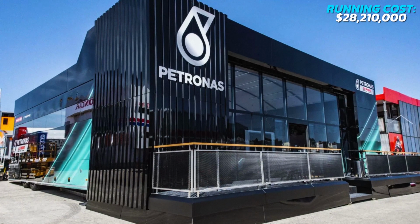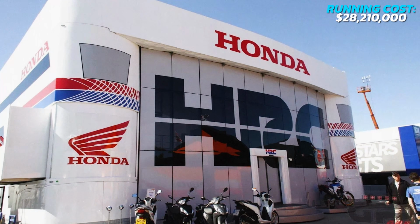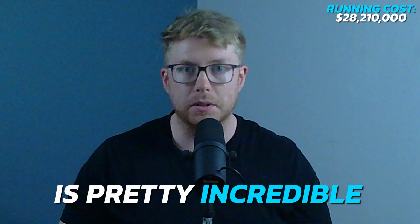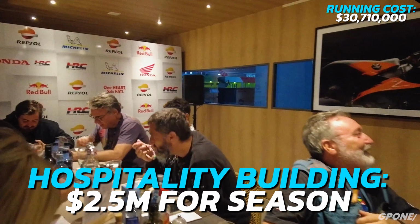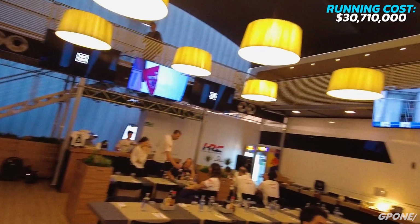These units are really impressive. Just take a look at all these pictures. They look like they're permanent buildings, and the engineering and how they build them and take them down is pretty incredible. Unfortunately, all of this doesn't come cheap. We decide that we want to buy a brand new one of these. That's going to cost $2.5 million including tax. So certainly not cheap, but it is an investment for the future of the team.